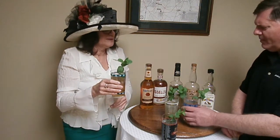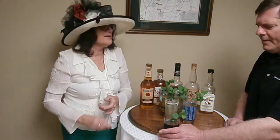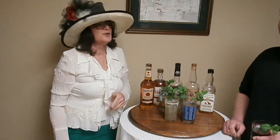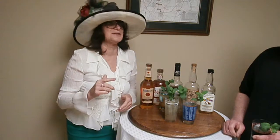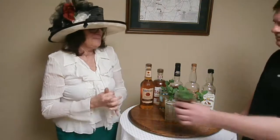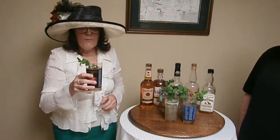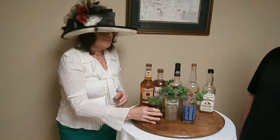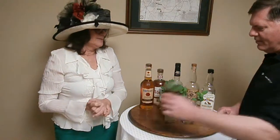This is a good one. You might get a little loopy if you do this tasting at home because it's quite a bit of booze, but it's so good. Number 3. It sure is. Okay, well, let's do the final taste-off.